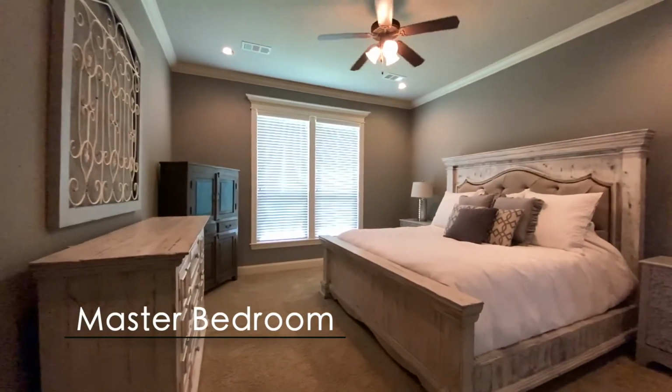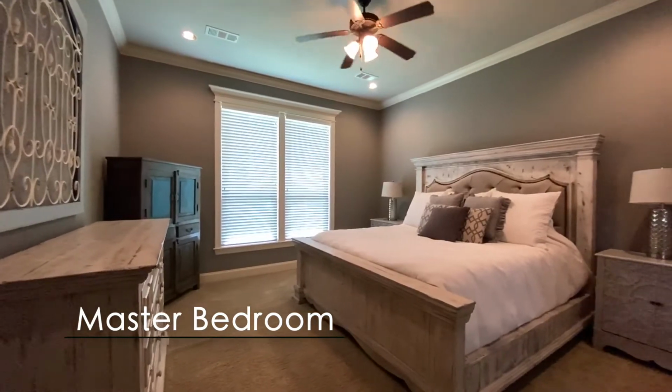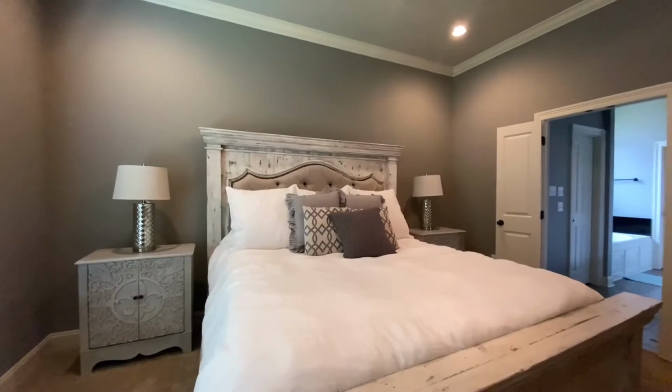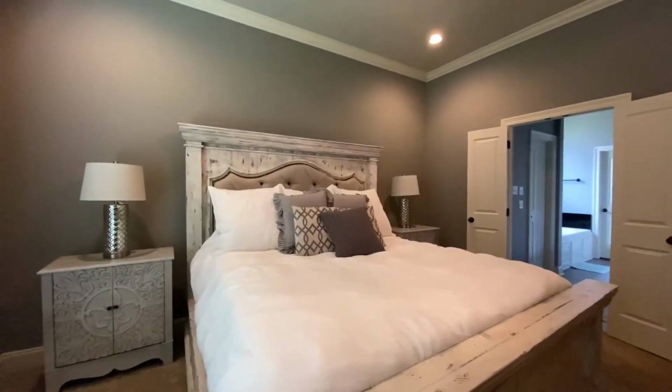Upon entering the master bedroom, you'll notice the crown moldings, recessed lighting, mounted ceiling fan, and also painted in a grey modern color palette.